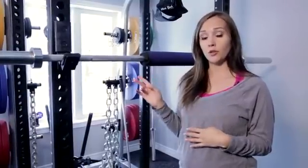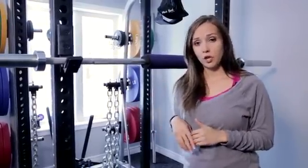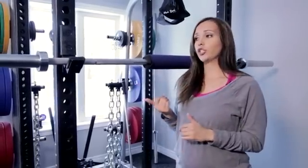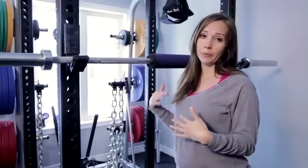Second set is gonna be 10 reps on the squats. So we're gonna add probably about 20 pounds, so 10 pound plates on each side. We're gonna superset that with 15 reps on the deadlifts. And then we're gonna rest for 90 seconds again. Then we're gonna start our third set on the squats. We're gonna be doing 8 reps. So I want you to put on maybe another 20, so 10 pound plates on each side.